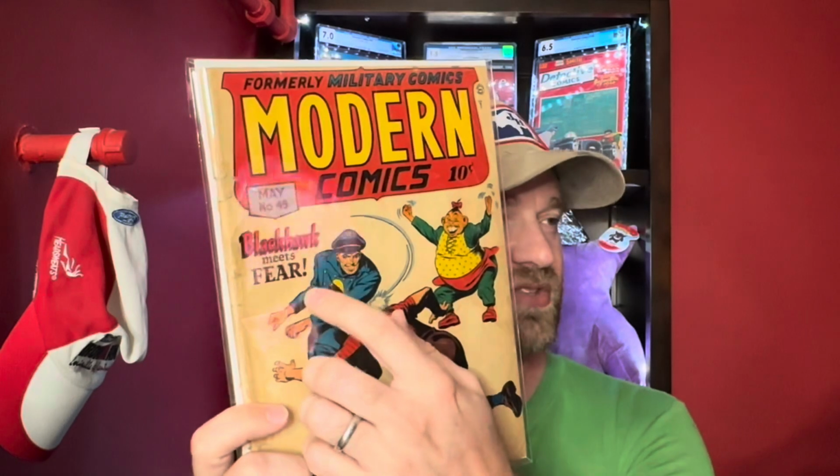Then we've got Modern Comics number 49. This is actually a key. It's the first appearance of Fear. She's not on the cover, but she is on the interior on the very first opening splash page.